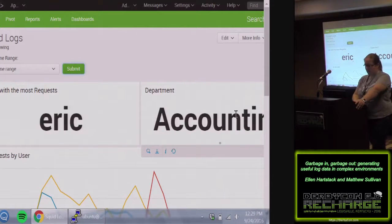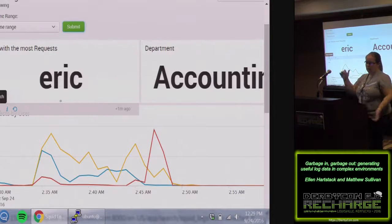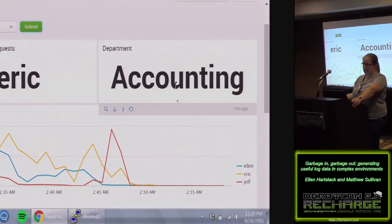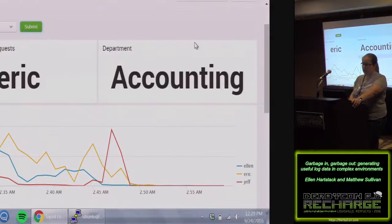So user with the most requests, these are all powered by, I don't want to do a whole Splunk thing, but they're all powered by a search, which is basically just sort of like that grep or the search Matt showed you earlier, where you're just summing up the total of requests per user, is how that search is written. The other thing is you can pull in tons of fun things. So we have a department list for that user, so we can pull in what department they're in. So if you see something like, oh, this Eric guy who works for the janitor staff, and you're like, why is he sucking down all the internet?